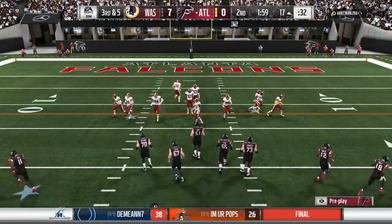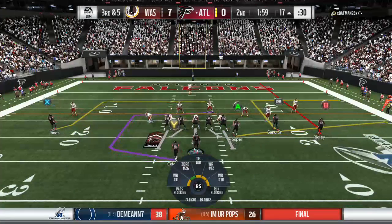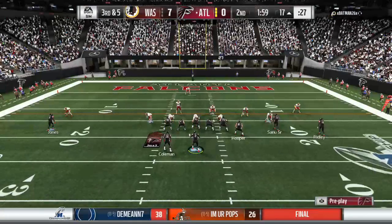The Falcons on 3rd down. They've been okay, 2 for 3 thus far. This will be 3rd and 5.